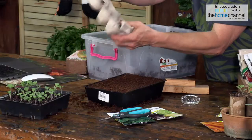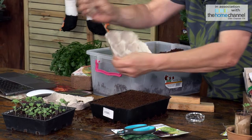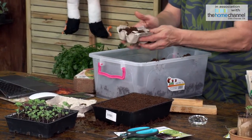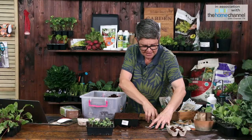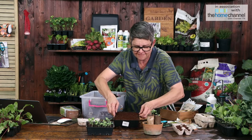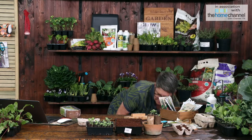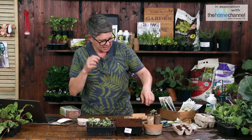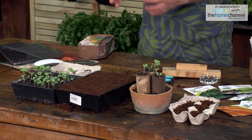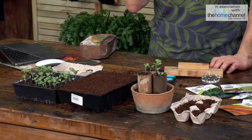Of course, egg boxes, perfect for sowing seeds. Same thing, in there, around. And here's the other one. Now, if any of you have been a YouTube follower on some of those other channels, you might see that they just put the little, we call them a fufu in our household, the inside of a toilet roll holder.